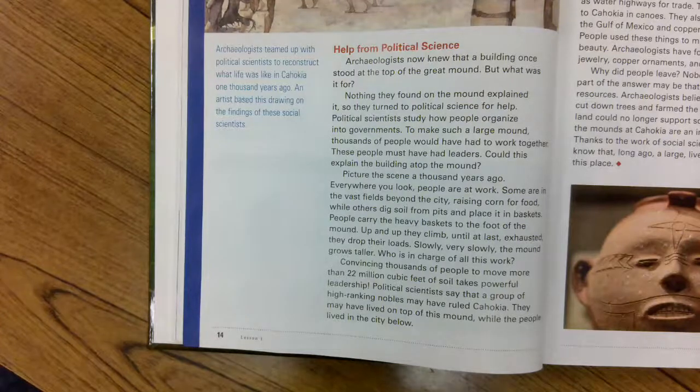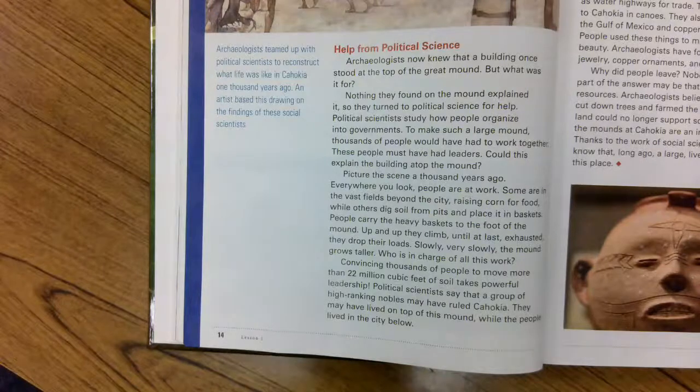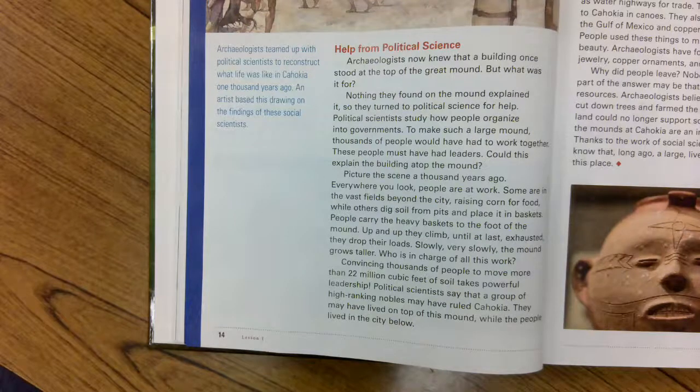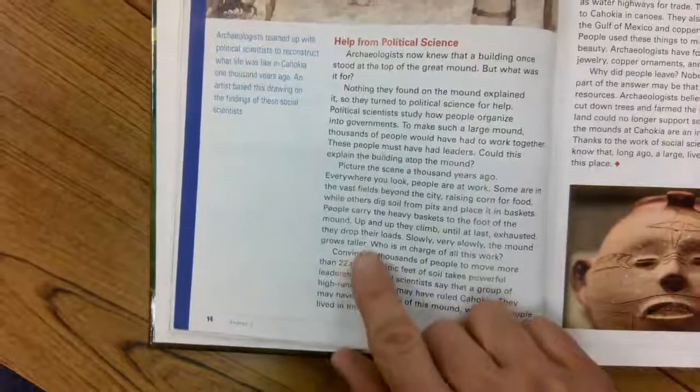Picture a scene of thousands of years ago. Everywhere you look, people are at work. Some are in the vast fields beyond the city raising corn for food, while others dig soil from pits and place it in baskets. People carry the heavy baskets to the foot of the mound. Up and up they climb until at last, exhausted, they drop their loads. Slowly, very slowly, the mound grows taller.